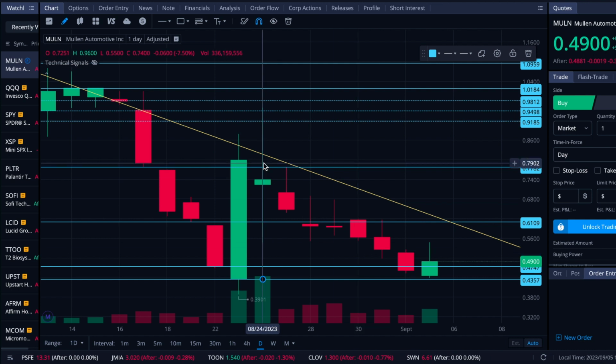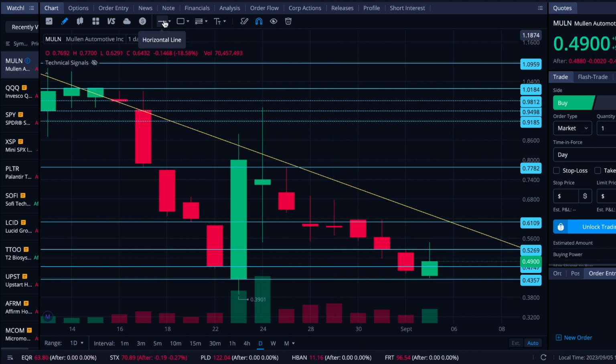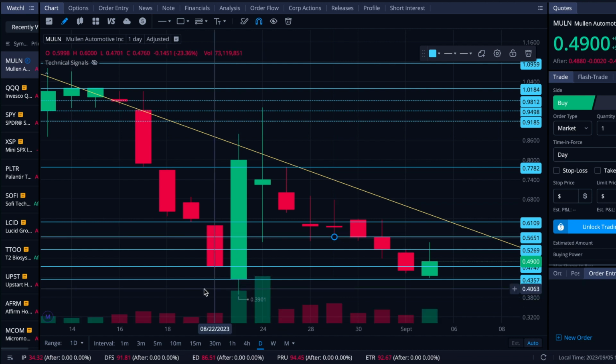Now, if for whatever reason it does start to move back north, 5269 looks like a level that might be worth paying attention to, as could be this 5. Where should we place this? Say 5651.